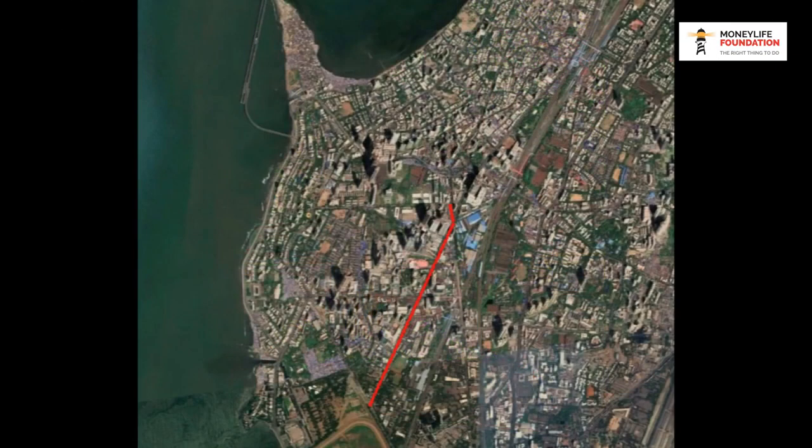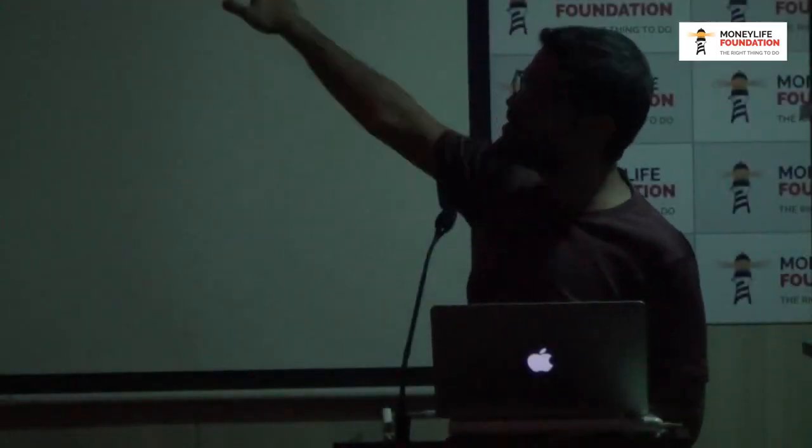Now the second project is Tulsi Pipe Road, and in this case we try to tweak it a little bit better. We try to make it better than what we had done before. So the urban zone was still there. There was an interested party, which was the locals of the place.